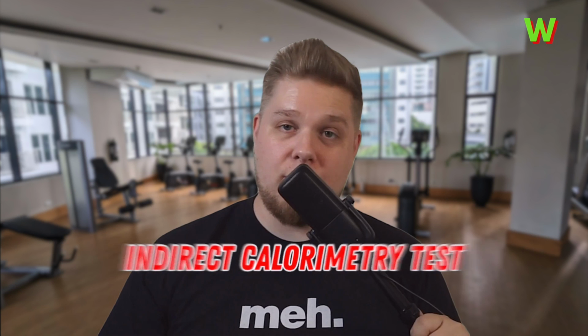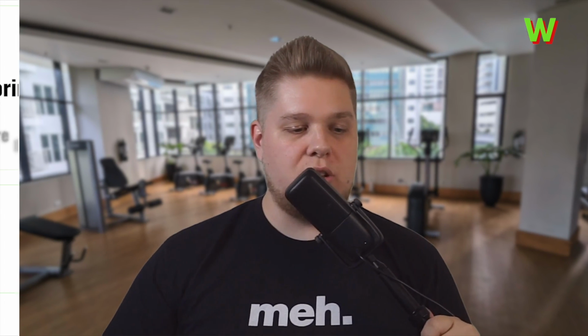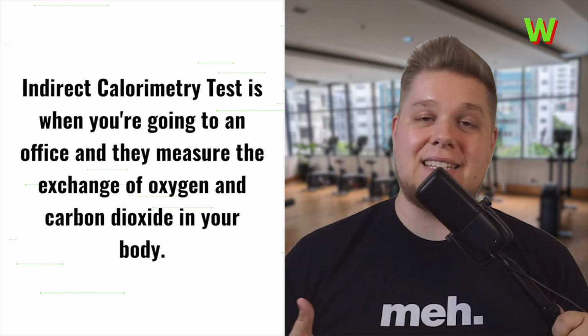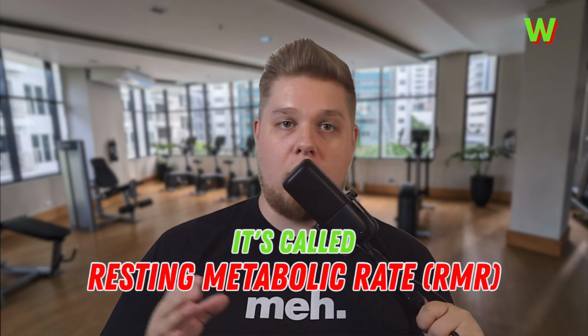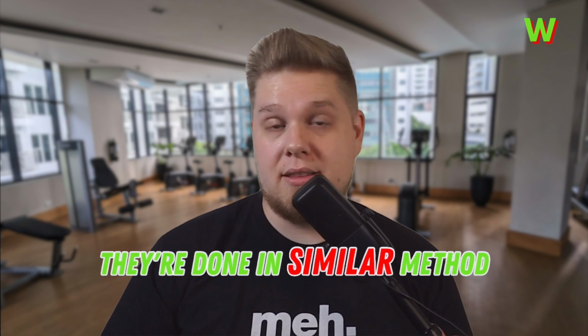So the two methods we really have are, first, an indirect calorimetry test, which again, I'll read this. This is when you go into an office and they measure the exchange of oxygen and carbon dioxide in your body. You wear a mask, you sit in a chair, and for the most part, I believe it's called an RMR, which is Resting Metabolic Rate, versus a BMR, which is your Basal Metabolic Rate. Essentially, there are a few changes in how they do this test and which one's more accurate, but my understanding is they're done in a similar method.